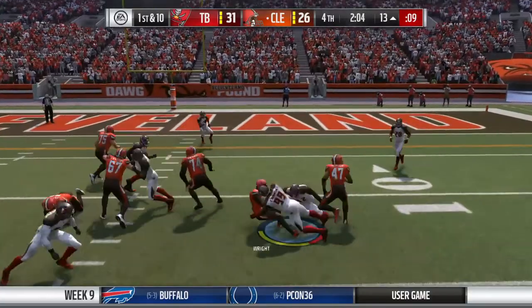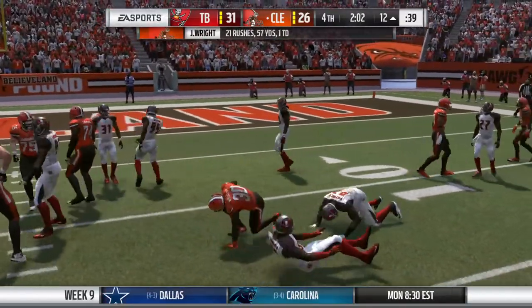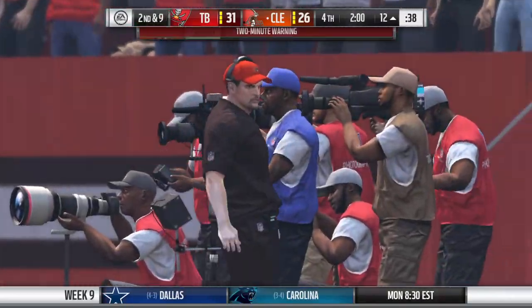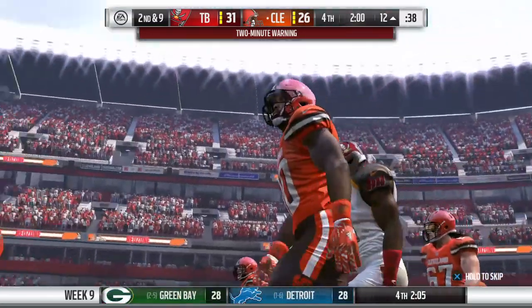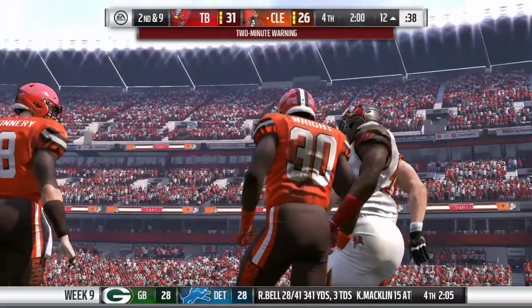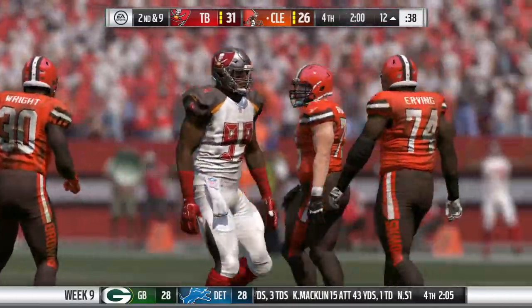They'll give it to him right up the gut. And he'll fight his way down right around the 12. Just a yard on the 1st down carry, so it's 2nd and 9. Time for a break. We'll come back for the electrifying conclusion after this.